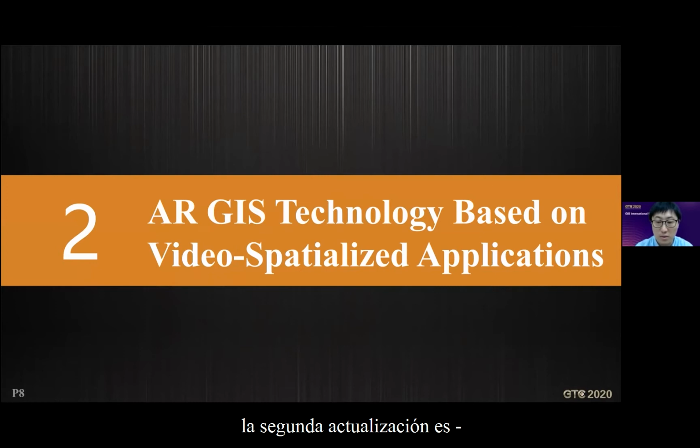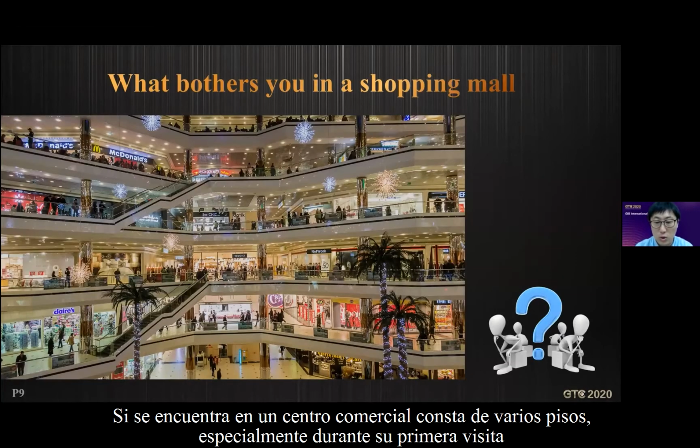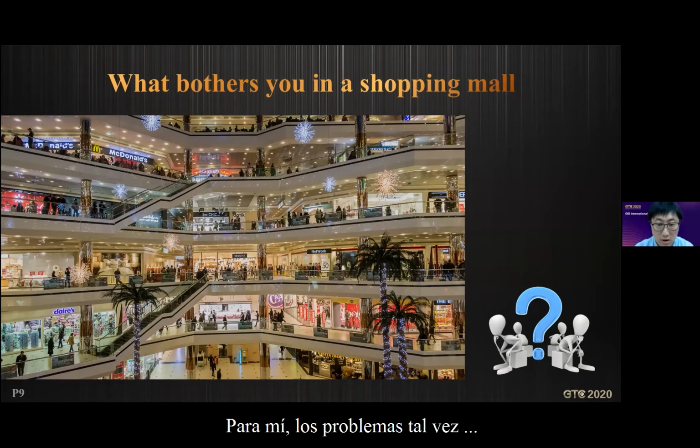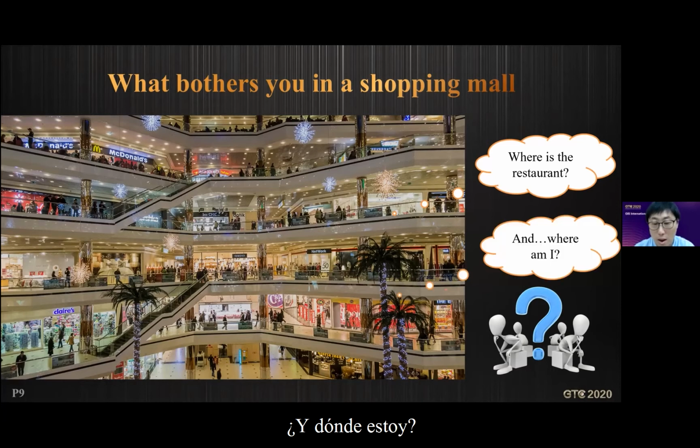The second part is AR GIS technology based on video-spatialized applications. Let's try to imagine you are in a shopping mall consisting of multiple floors, especially during your first visit. For me, the problems may be where the restaurant I want to go is, and even where am I? That does bother me sometimes.